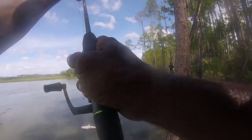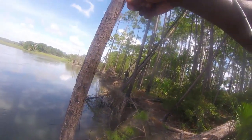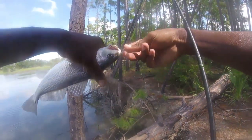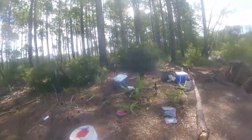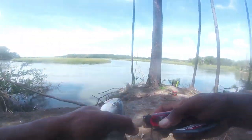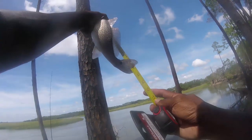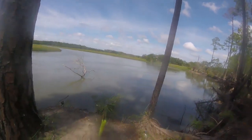Oh, flounder. No, red, but it's not big enough, I don't think. I think it's big enough, but here. He's not big enough. I know he's not. Just measuring it up. Yep, 13. There he goes.